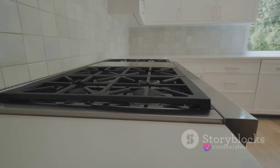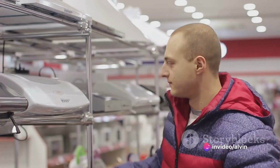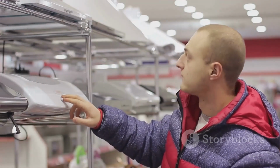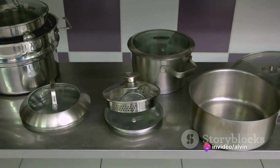You also need to think about the placement of windows, the use of exhaust fans, and even the type of cooking equipment you use. All these factors can affect the air quality in your kitchen, impacting both your team's comfort and the overall dining experience for your customers.